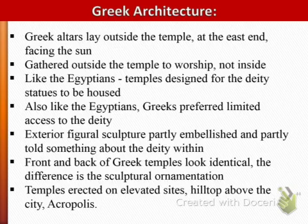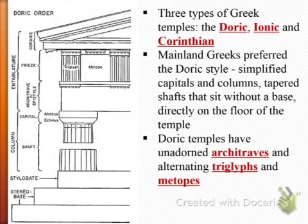Greeks usually erected their temples on elevated sites on top of a hillside, which is called an acropolis within the city. So whether you were in Sparta, whether you were in Corinth, or in Athens, they would have chosen a hilltop, and that would have been the highest point within the city, and that would have been their acropolis. So it's not just Athens that had an acropolis, it was all the Greek cities.